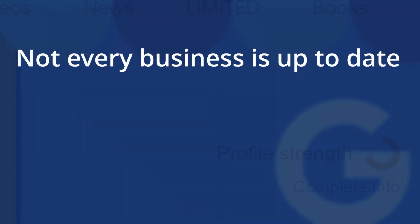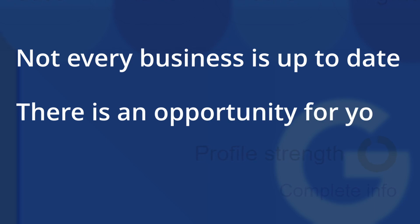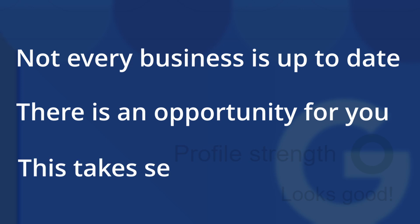So first of all, what can you do about this circle, this profile strength? Well, it tells you not every business keeps their business up to date, which means there's an opportunity for you to take advantage of by making sure yours is 100%. And it just takes seconds to fix, and I'll show you how to do it. It's really easy to do.